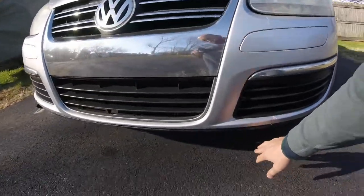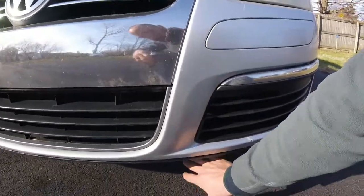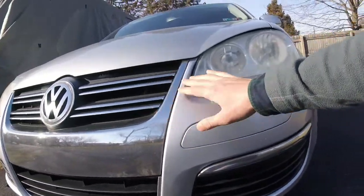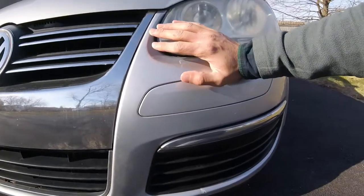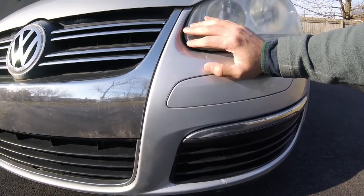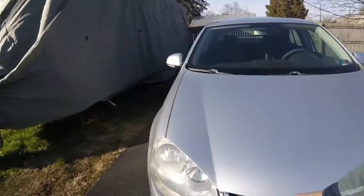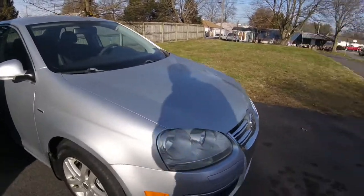I ordered a new radiator support. It sucks because I have to pull the whole front of the car off. I have to pull the bumper cover, the grill, the headlights. I have to pull all that stuff off to replace this header panel. And so not only did it cost me about $125 in parts and shipping, but now it cost me a few hours more of work as well.